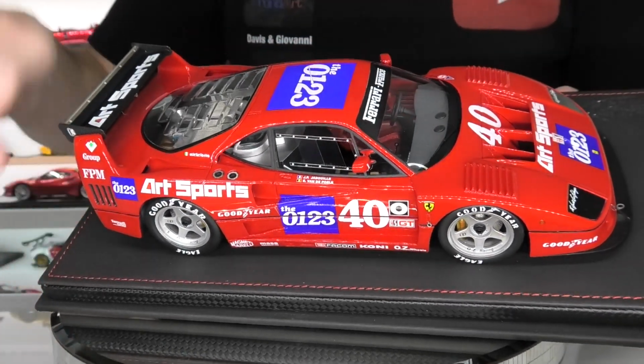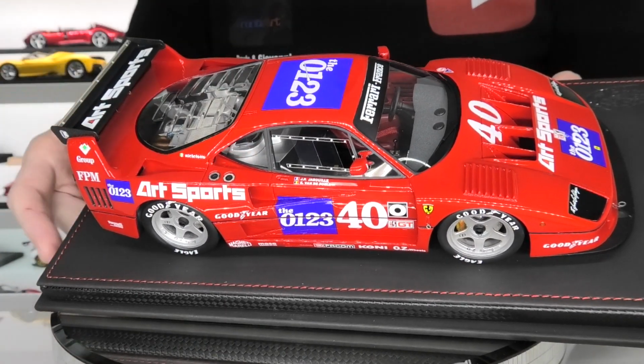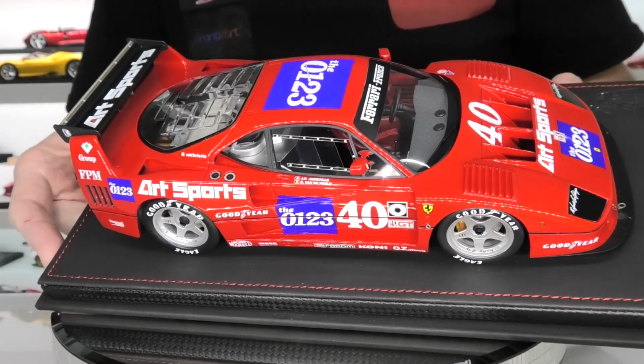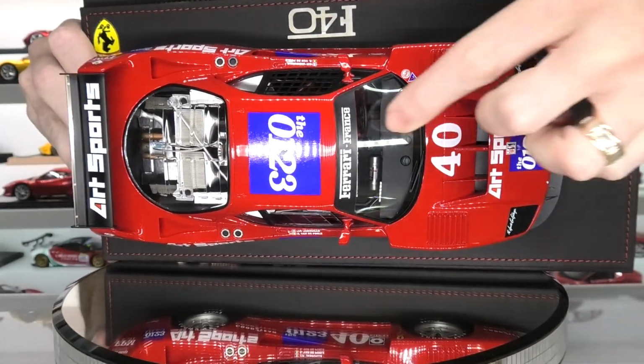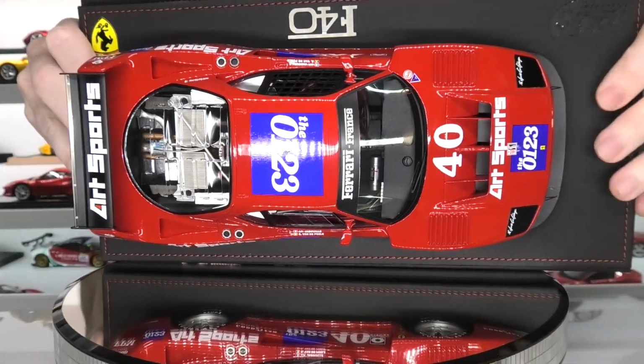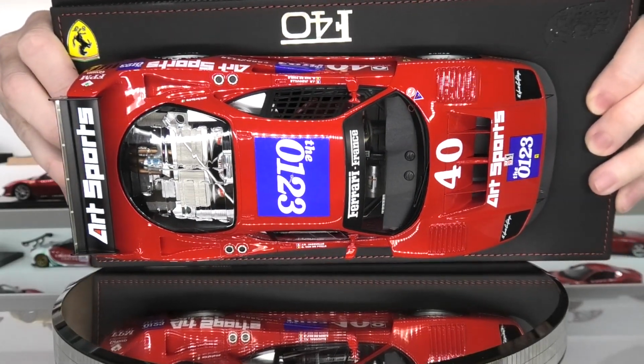The rest of the bulkhead behind the driver's seat is all just in silver paint, which looks really awesome. And you've got that nice gated manual gear shift with the little black gear knob on the top as well. So hopefully you can see all those details inside.